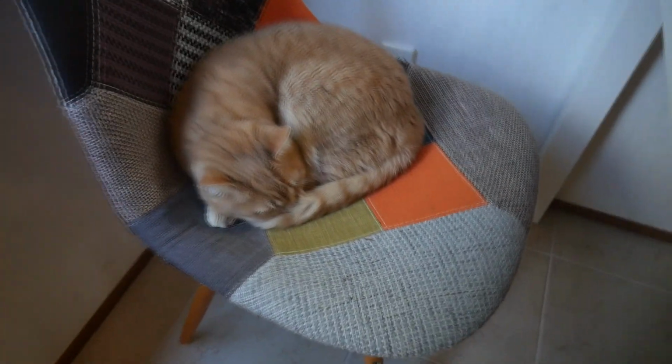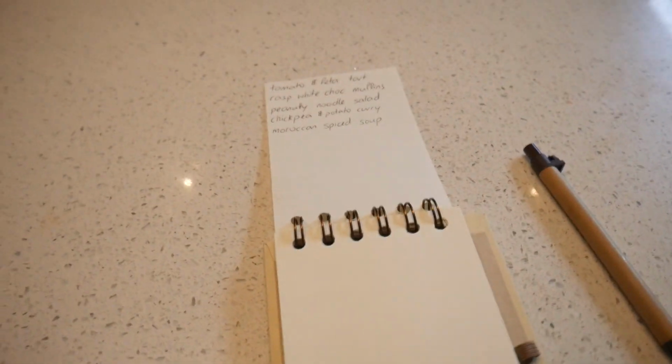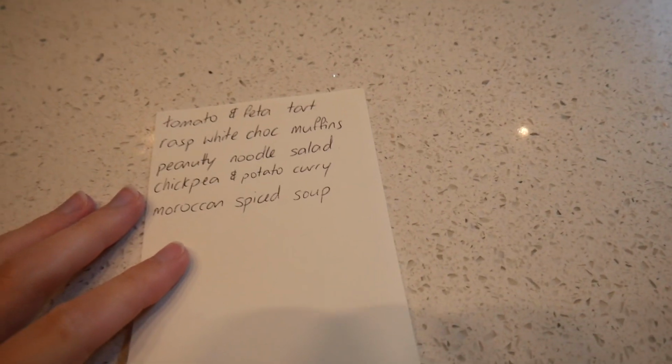Let's head into the kitchen and I will start writing my shopping list. Anyway, don't mind my dirty bench. I haven't cleaned it in a few days. But these are the recipes that I want to make this week.